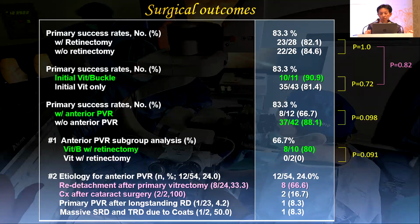So in summary, I reviewed my previous cases, over 54 cases. Unfortunately, because of the small, limited number of cases, there is no quite difference between initial buckle or retinectomy. But when we look at the anterior PVR cases, if we don't perform the buckle in the initial surgery, there is a higher chance of failure to attach the retina. So my concept is that anterior PVR still needs the buckle to support the ora serrata.